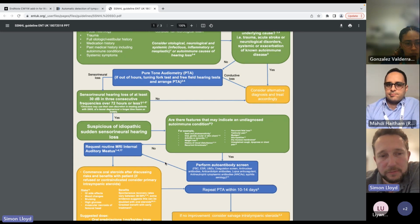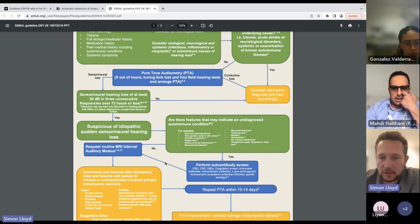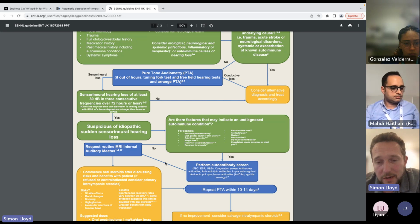So you've identified your sudden sensory neural hearing loss. Your next issue is how to deal with that. Although our guidelines here say perform an autoantibody screen, it's fairly widely accepted, and there are some recently published guidelines from the American Academy of Otology and Neurotology, that for sudden sensory neural hearing loss it's really not necessary to do any blood tests for the majority of patients. It doesn't really identify any pathology in the vast majority. So in my practice, I don't do any blood tests, and that's the case for most otologists these days.